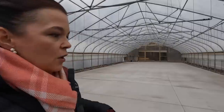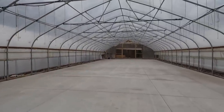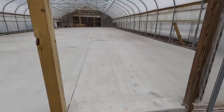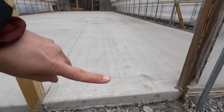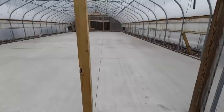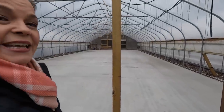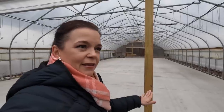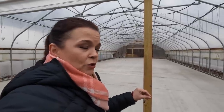But here we go. You can see that we've had little puppy prints. I don't know, can you see those? We've got them in the red mud. That's what we deal with here in the south, is our red mud. Man, it stains everything. It's just a matter of time. Concrete does not stay like this for very long, especially in the winter in the south.